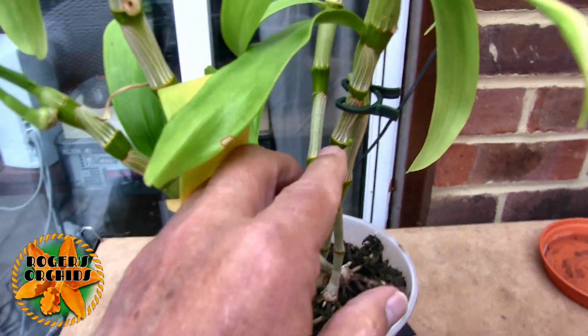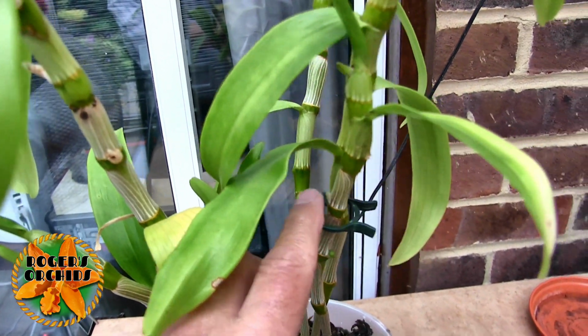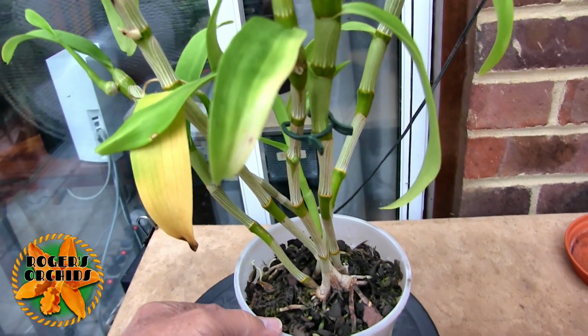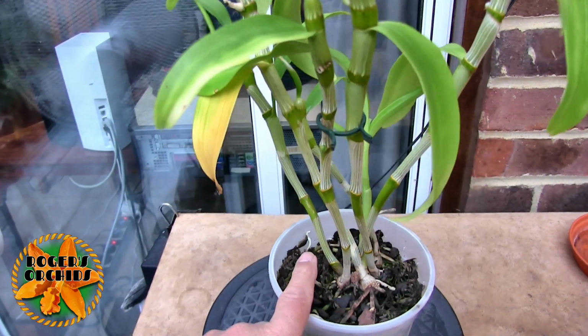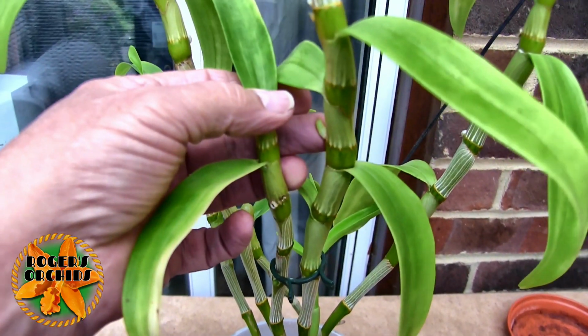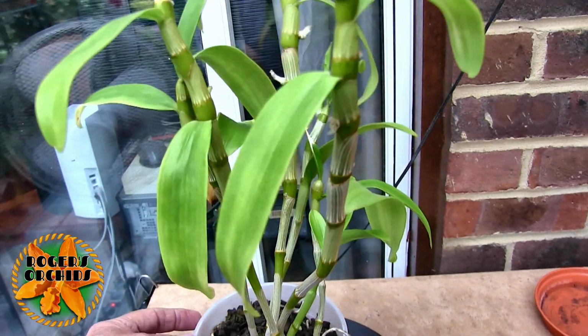We have nodules on this cane here and here. Those are highly likely to be blooms. So that's blooms on a kiki that hasn't even grown a new growth from the base, and it looks like it's going to bloom. Again here, there's a nodule there pushing out. That may well be a bloom spike starting, one in the making.